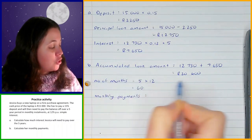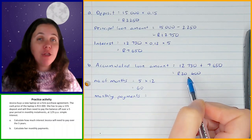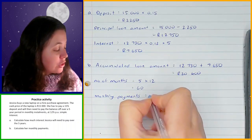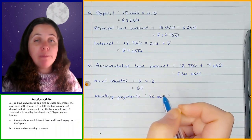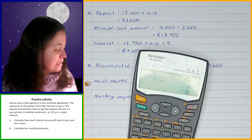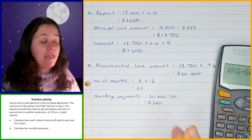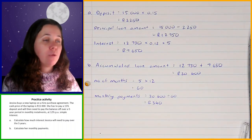By taking the total amount that she has to pay, which is the 20,400, which is the amount that she didn't pay yet after she paid the deposit, that's how much she had left over, plus the interest, okay? So it's the 20,400 divided by the number of months that she's going to be paying off, which is 60. So you take that and divide by 60, and that gives you 340 rand. So that is how much she's going to have to pay every month for the next 60 months, for the next 5 years.